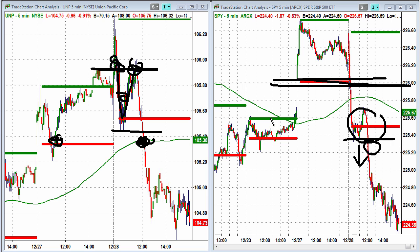So if you use the opening range, you know these simple patterns, and you combine it with what the overall market is doing, and in this case today, as I keep saying, strong trend down day, you want to stay away from the longs. You want to focus on the shorts.